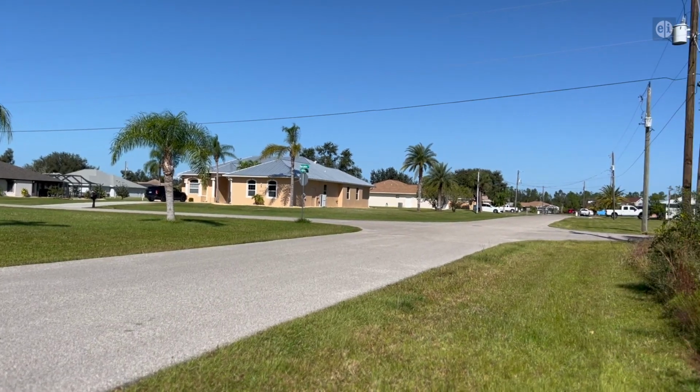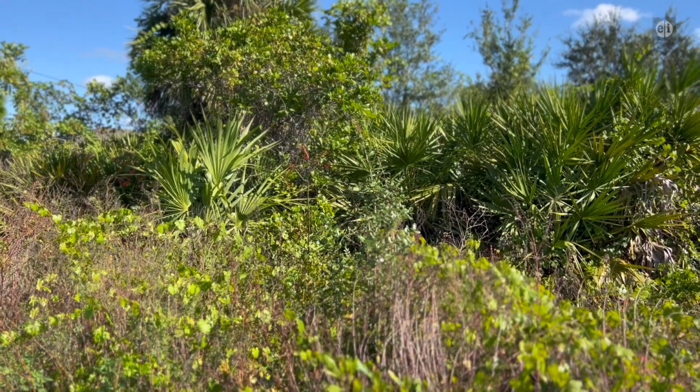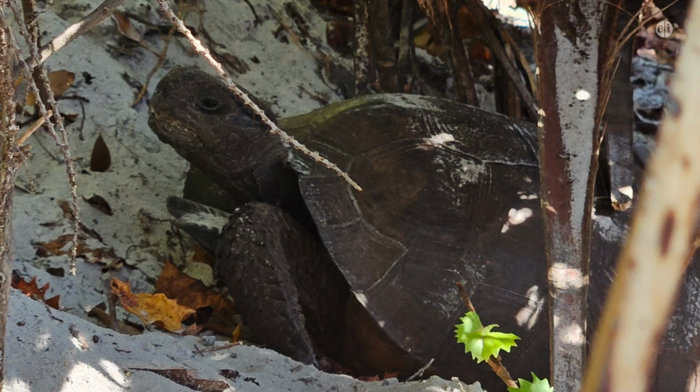And we will record a conservation easement on the property, which has language in it that guarantees it's protected forever. It's called in perpetuity. We have attorneys that work with us and help us with these things, and so that it becomes official once we own it.